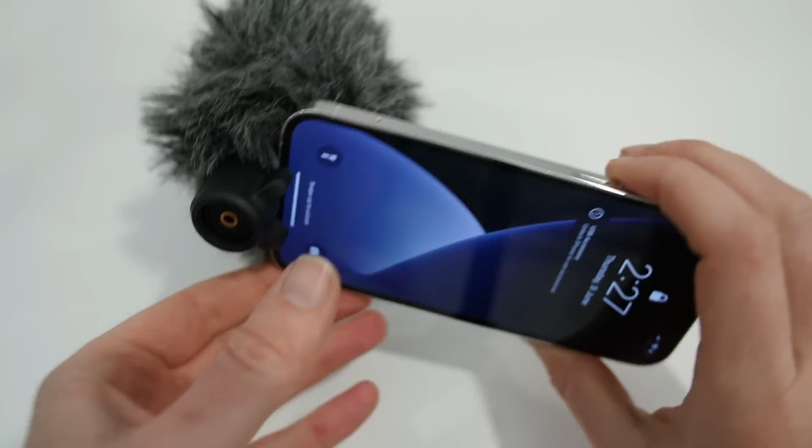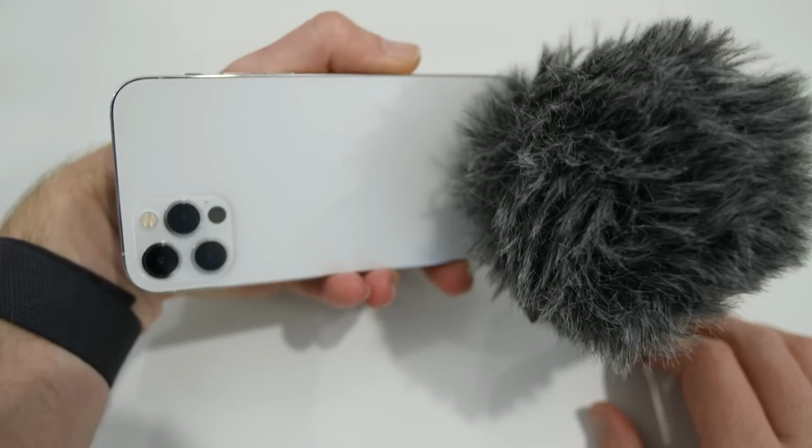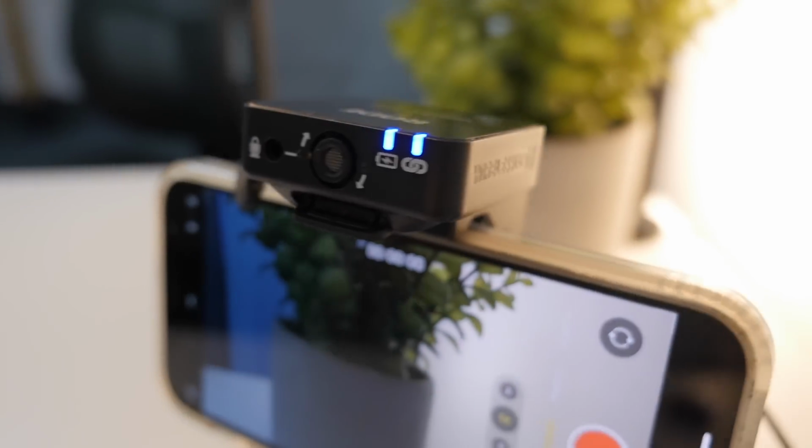But having the ability to connect an external microphone is huge to help you create professional videos. Just the same as with a DSLR or mirrorless camera, the built-in microphones, they're just meh. They're really not that good. You're gonna be much better off and be able to create much better videos if you're using a better microphone.